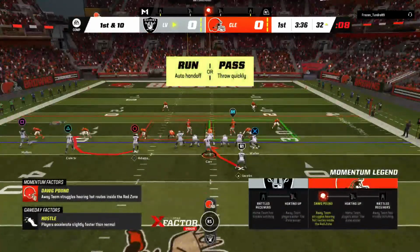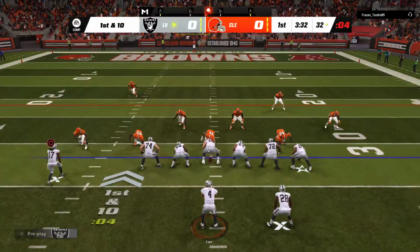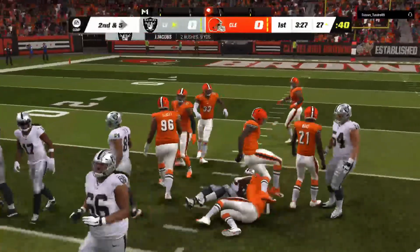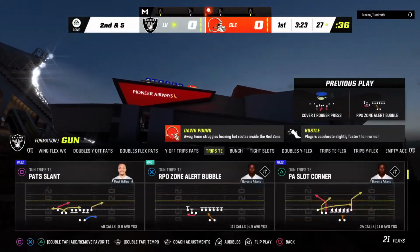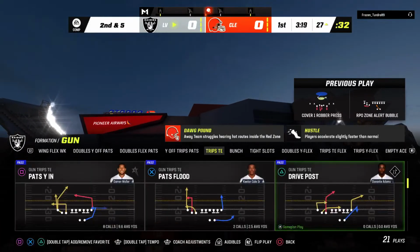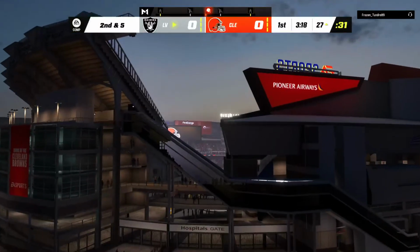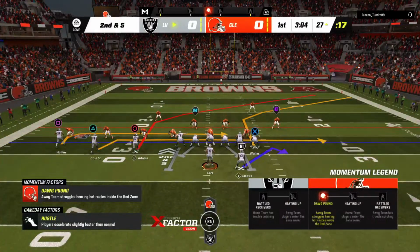So a first and 10 upcoming from Browns territory now at the 32-yard line. Here's Jacobs on first and 10. And he'll be brought down at the 27-yard line. Give him 5 on the carry there, and it'll be second down. Decided to hand it off that time on the run-pass option. Appeared to be an easy decision. Just gave it inside. Nice steady gain. The first down run got 5. Here's second and 5.